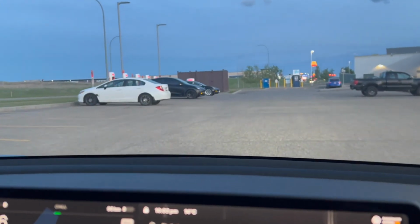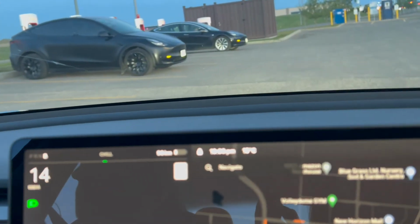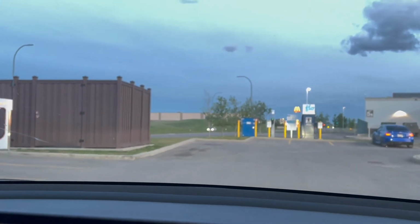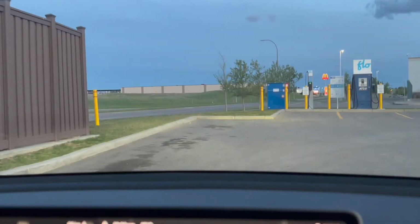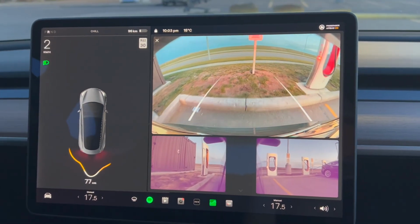All right, we made it back. And now we're going to top up. We had 98 kilometers left after we charged to 100% to drive to Drumheller. So it's possible to do it without charging when you're there. So we made it.